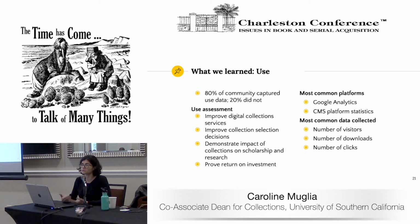People wanted to see usage statistics so that they knew the collection development decisions to make in the future. Basically, how am I going to spend my money next fiscal year? People use those statistics to demonstrate impact of collections on scholarship and research. So again, I think my acquisitions dollars are being spent towards buying things or licensing things that are supporting research and scholarship and learning at my university or my institution, but I'm not sure. But usage statistics really help give light to that.